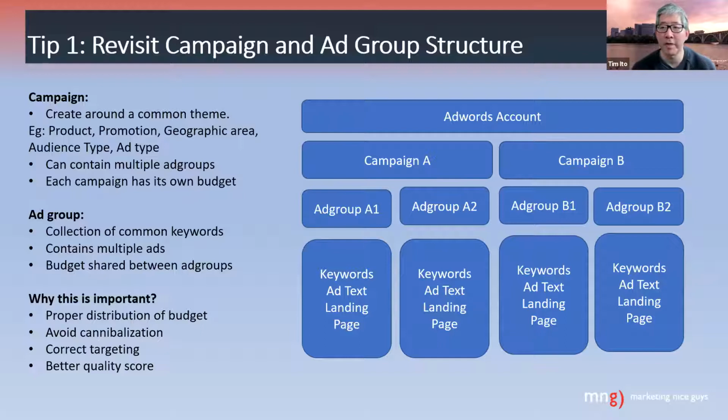And the other thing I would add, Bonnie, is that we list here better quality score. We haven't really defined that for people who don't know what that is. So quality score, basically your ad gets a score from 1 to 10. And the closer to 10, the better, because it means the less you pay for those keywords that you're bidding on.